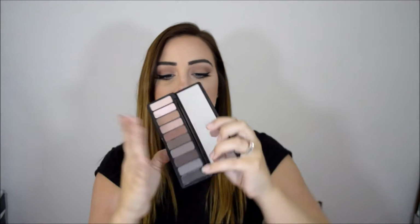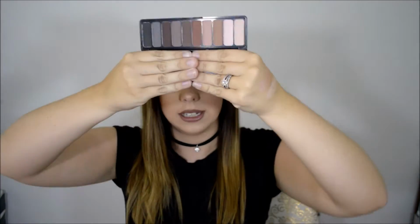So next I'm going to move on to the eyeshadow palette category, and whenever it came to all of the drugstore eyeshadow palettes that I own, my mind immediately went to this one. It's what I'm wearing on my eyes today, and this is the e.l.f. Mad for Mattes palette, and it looks like this.